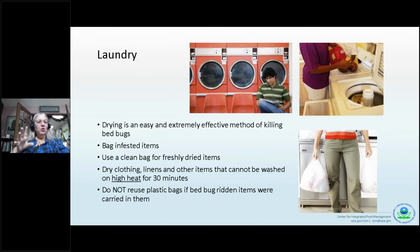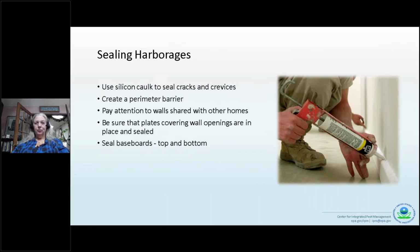Do not mix newly dried clothes with undried ones. And be careful that the cloth laundry bags are treated also. They're placed in the dryer along with the clothing. Plastic bags should be thrown away. Don't reuse them. And nothing is more effective for killing bed bugs than a hot dryer. Dry clothing can be tumbled in a loosely filled dryer set on high for 30 minutes.